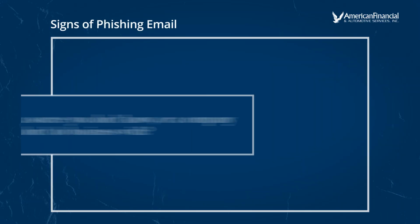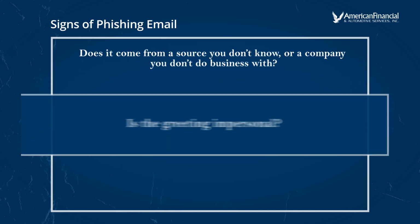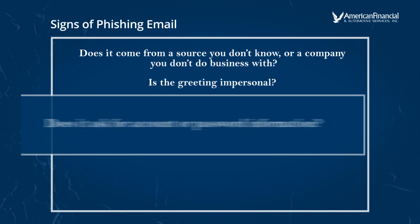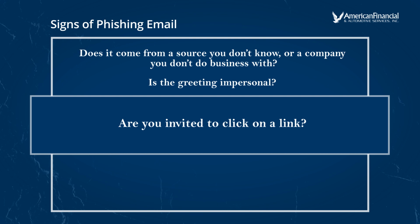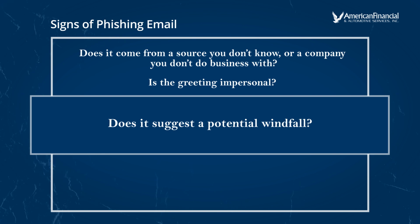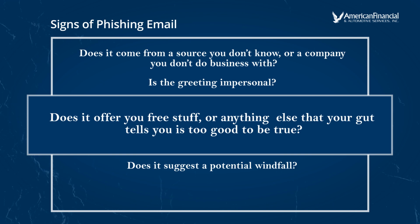How can you tell a phishing message from the real thing? If any of these features are present, ask your IT manager to check it out or just delete the message. Does it come from a source you don't know or a company you don't do business with? Is the greeting impersonal? If the source is legit, it's unlikely to greet you as "dear friend." Does it ask for account or password information? Are you invited to click on a link? Does it ask you to make a payment? Does it suggest a potential windfall, such as proceeds from a class action lawsuit or a government refund? Does it offer you free stuff or anything else that your gut tells you is just too good to be true?